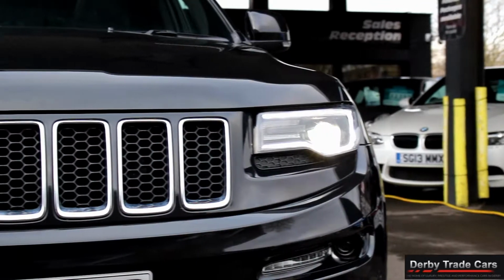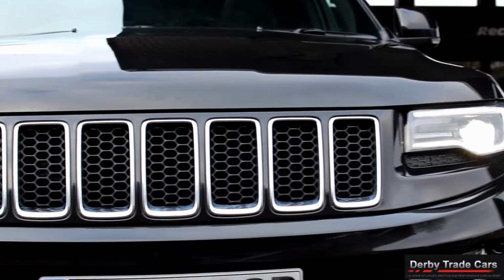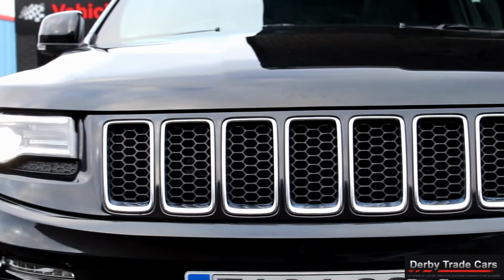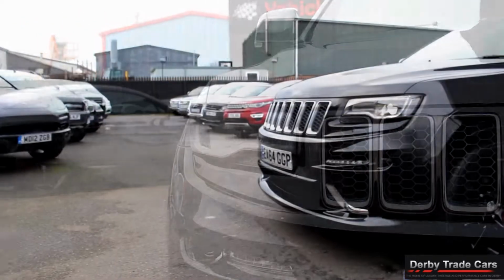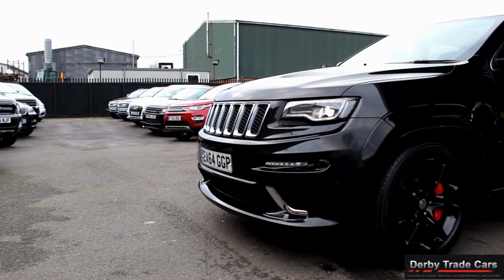At Derby Trade Cars, we put all our vehicles through a full multi-point inspection check. They all receive a fresh 12 months MOT covering all advisories and fully serviced when appropriate.